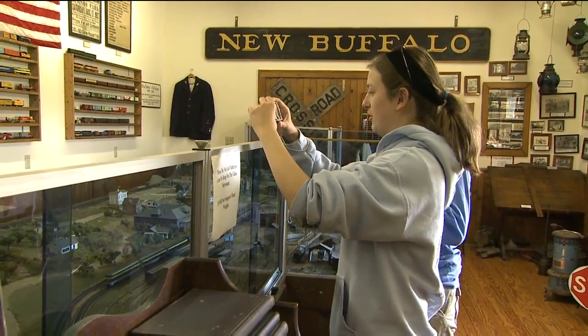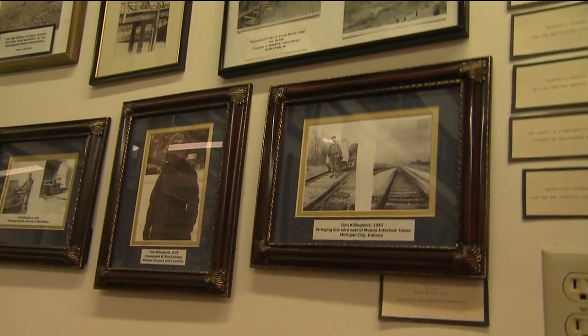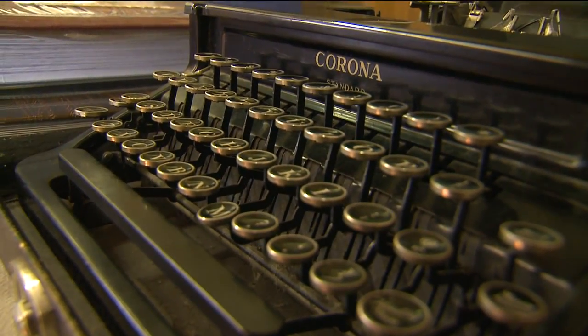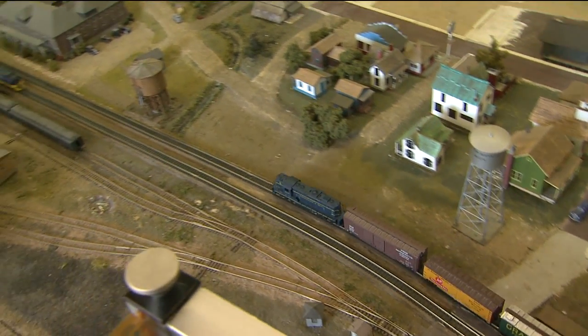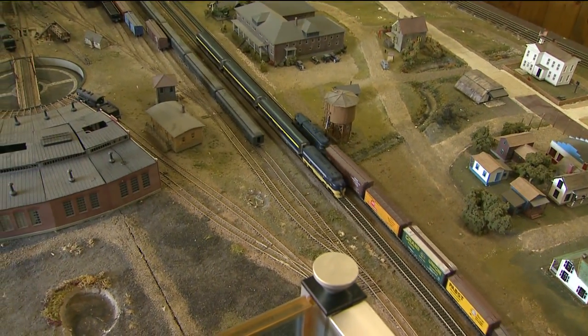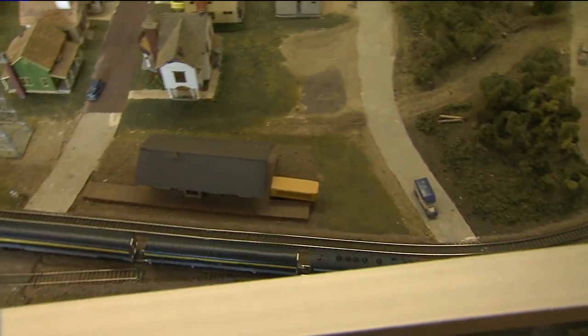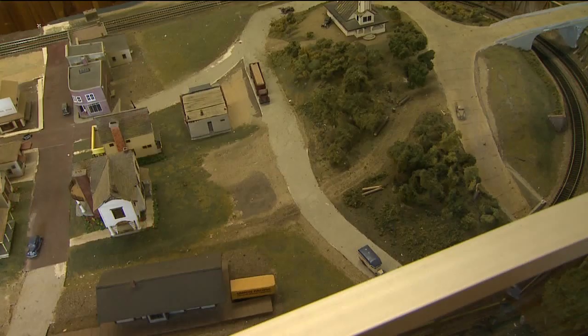New Buffalo is an old railroad town. Back into the 1900s when the Chicago fire happened and other events, a lot of the lumber from this area was being transported to Chicago in a number of ways, either train or water. This is a lot of the memorabilia from the original Pierre Marquette train station. You'll see a lot of artifacts here. We have a model train, which the kids love to play with. This is a replica of what the town of New Buffalo looked like way back when.